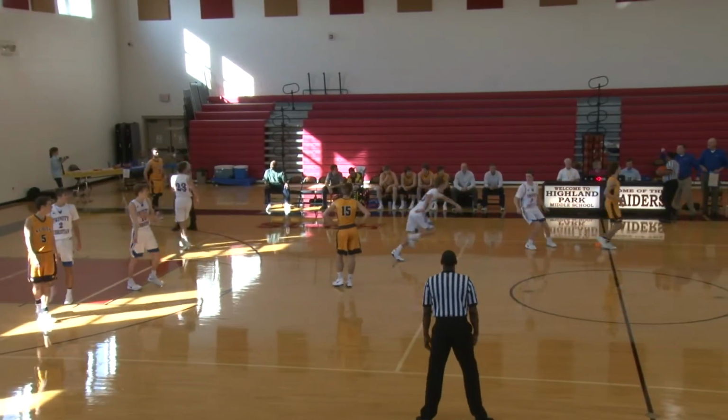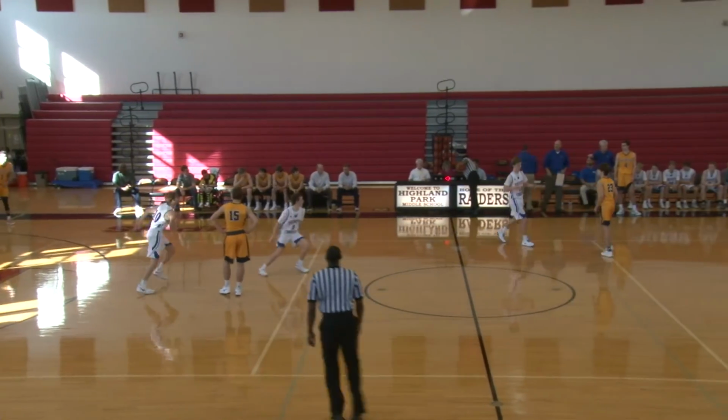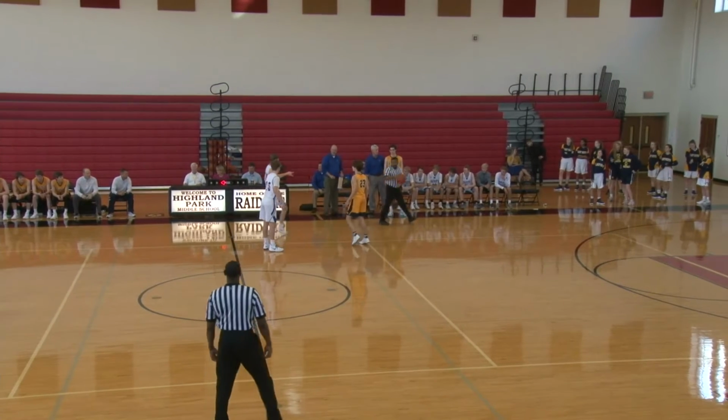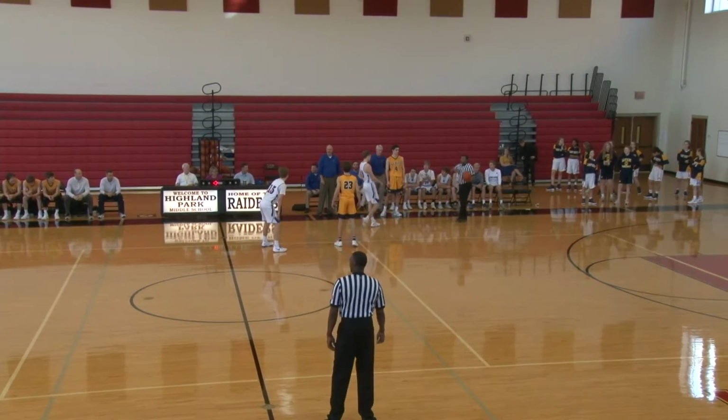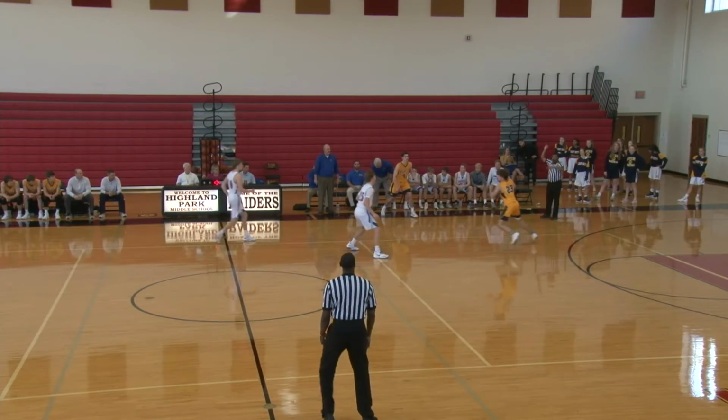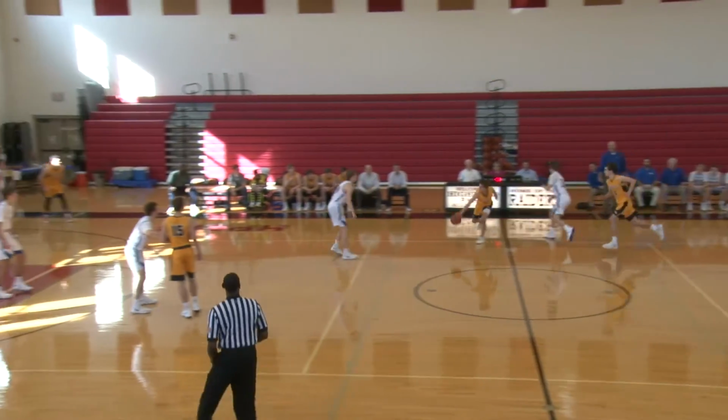McGonigal is the trigger man. They're going to try and get it into Landis. Staffaroni, Wagner, and Enzor also on the floor for the Scots. 6.5 remain. Got to get the inbound pass in first. And they do, to Landis. And he's fouled.